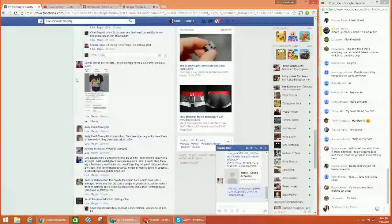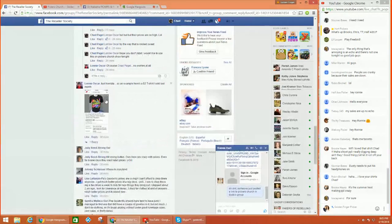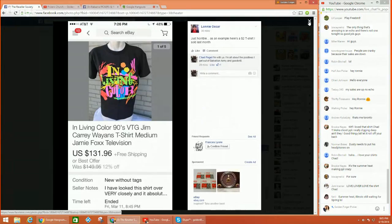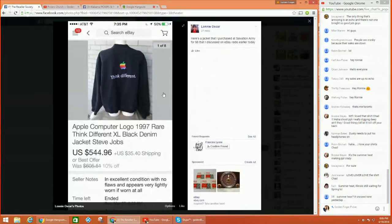And then I think the only two people that were trying to be positive was me and that Lonnie Oscar. And I'm going to do a screen share and then I'll explain why, guys. If you look here, this is the big chat, and Lonnie Oscar is saying just horrible. Here's an example of a $2 shirt I got. This thing sold for 131 bucks. It was bought at either Goodwill or Salvation Army, what everybody was complaining about. And then he had this one, same thing. He bought it for $8 at a Goodwill or Salvation Army and he sold it for $544.